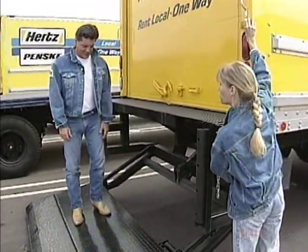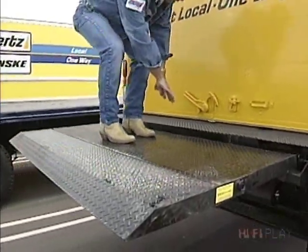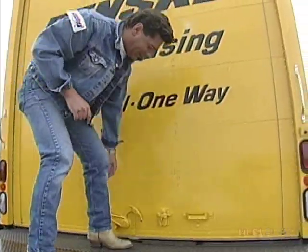Right, now this can carry up to 2,500 pounds. I think it'll carry me. I don't weigh nearly that much. Now you gotta be careful, because you could hurt your fingers if you got them stuck in there.